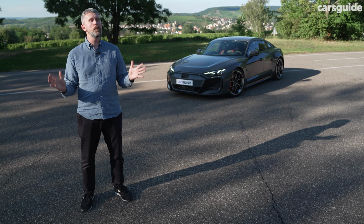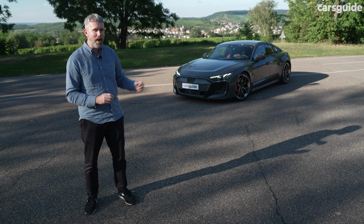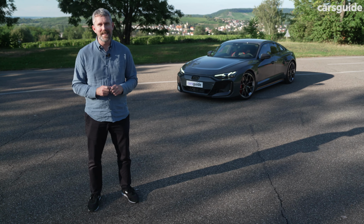If you pick the latter, well, you are in luck, because I'm about to get behind the wheel of the 2025 Audi e-tron GT. But before I hit the tarmac, what exactly is new about this cool electric sedan?